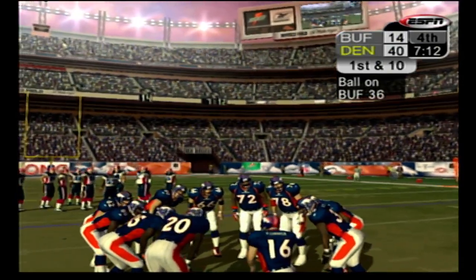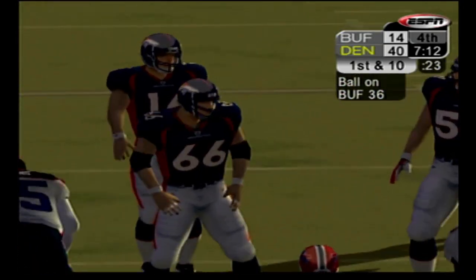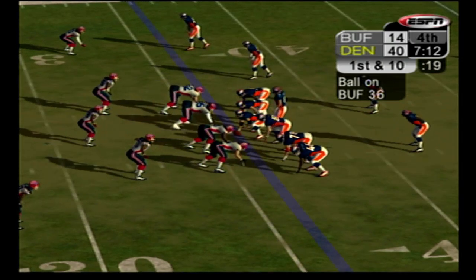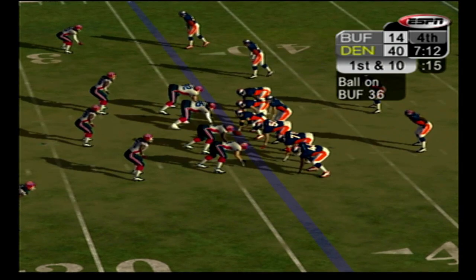That's their third interception of the game, and Peter, the D is homing in on the passing game. Yeah, tough play. I love it. The Broncos have a short field and will start this drive at the 36-yard line.